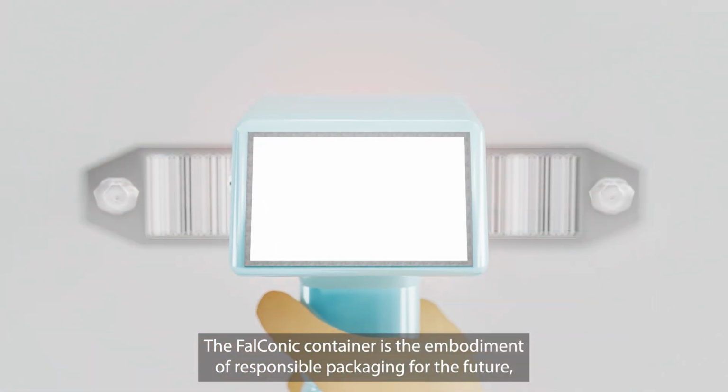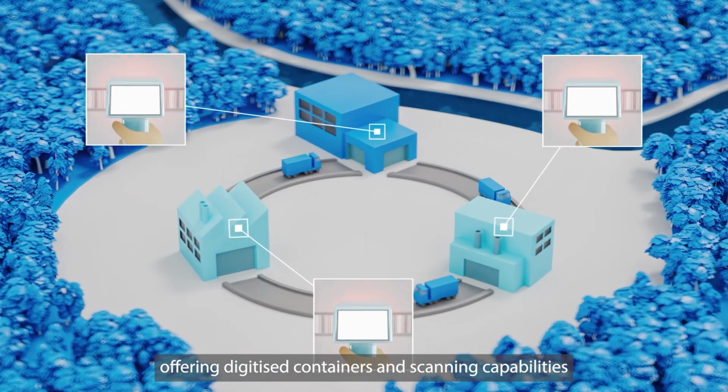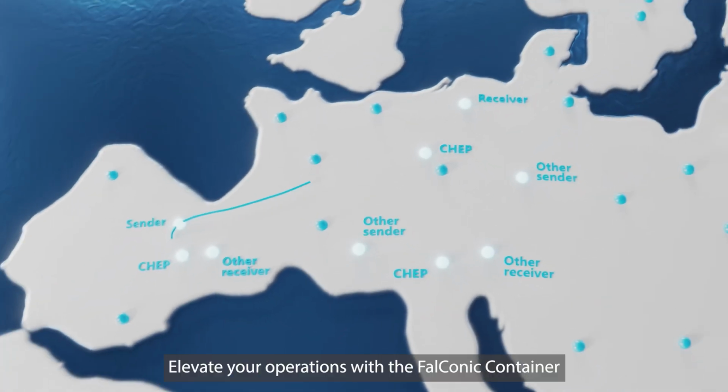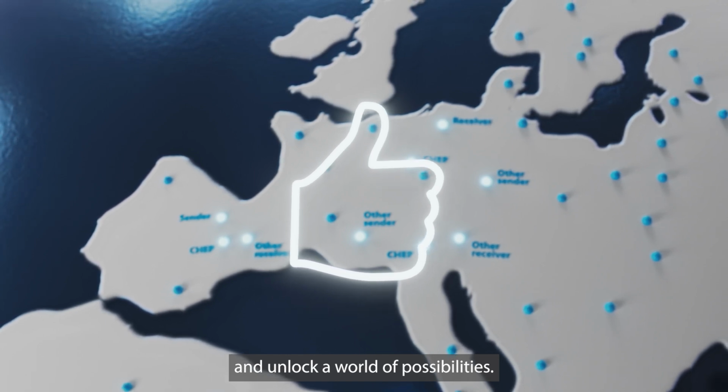The FalConic container is the embodiment of responsible packaging for the future, offering digitized containers and scanning capabilities for unparalleled budget control and traceability. Elevate your operations with the FalConic container and unlock a world of possibilities.